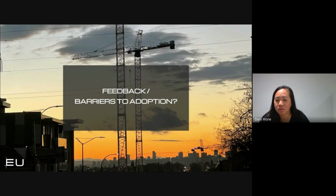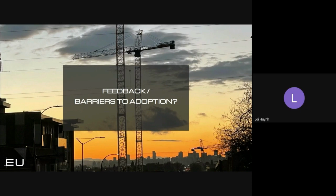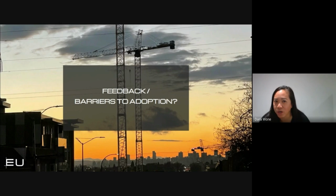Lloyd? Well, holiday lighting, is that only for the crane or for all the trailers too? For the crane, we haven't discussed lighting on the trailers, but for the crane, yes. Thank you.